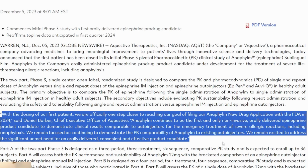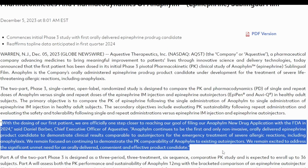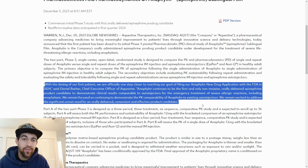Anaphylm continues to be the first and only non-invasive orally delivered epinephrine product candidate to demonstrate clinical results comparable to auto-injectors, such as the EpiPen. And he goes on to say, we remain excited to address the significant unmet need for an orally delivered, convenient, and effective product candidate. And honestly, I'm excited for this product. My daughter has severe allergies, and I think this would actually come in very handy. Instead of carrying an EpiPen, you keep this film around. And I think little kids, anybody, would much rather take this film than have to deal with a shot.